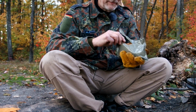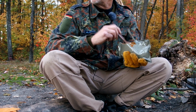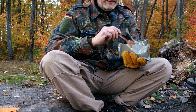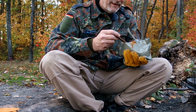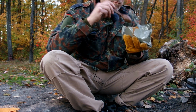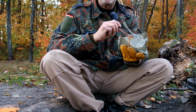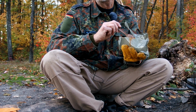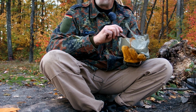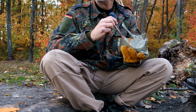I like MREs. As camp meals go, they're a little pricey. And it's kind of a novelty, but I just like them. I pick and choose the ones I buy. I won't buy anything weird. But I've had good luck with most of them. And I enjoy them a lot.